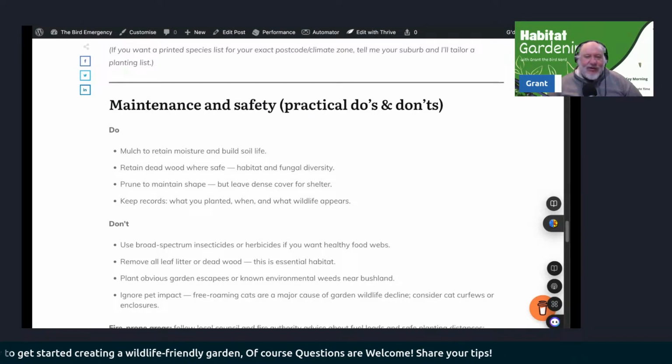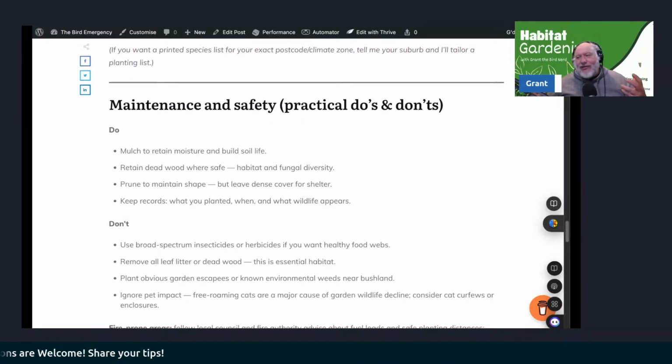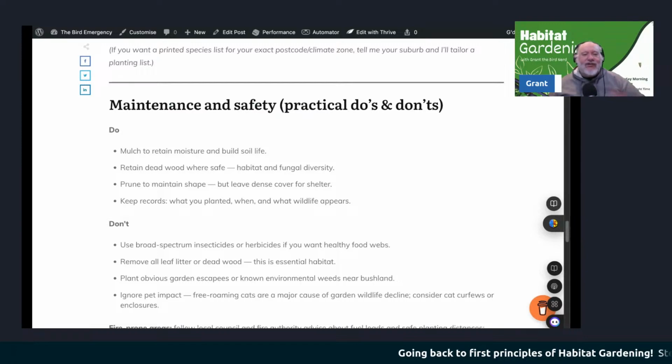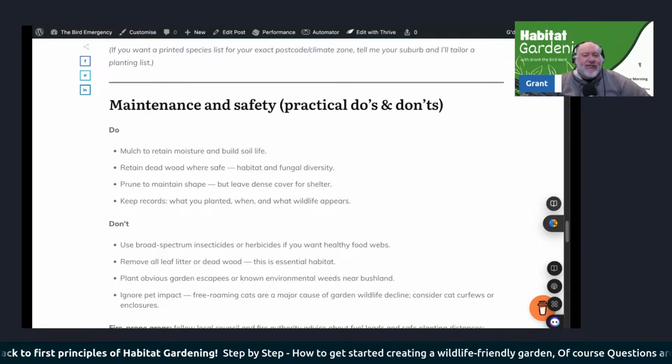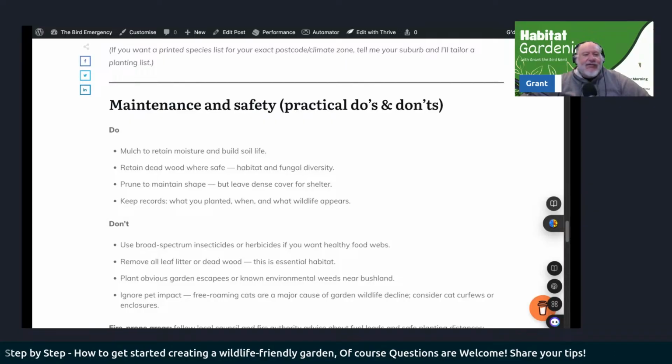There are some plants that love to be pruned back hard. Now, if you have 3 or 4 hakeas that love that treatment, don't do them all at once. Don't do them all in the same season. Maybe do one, and then the next season do another one, and then the season after do another one, so that you maintain enough cover, enough refuge opportunities for the birds and animals that are using your garden. Keep records. Yeah.